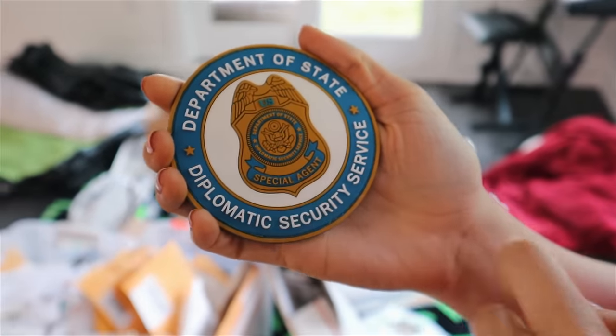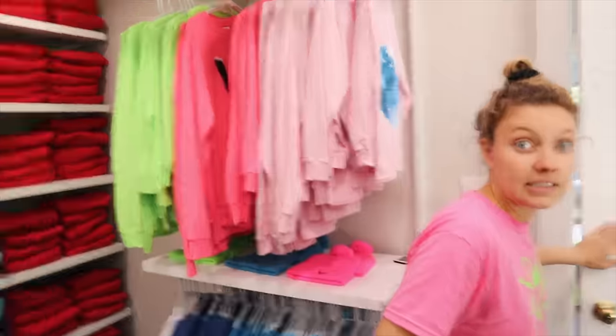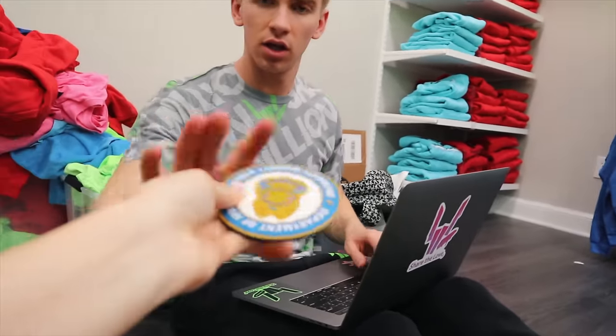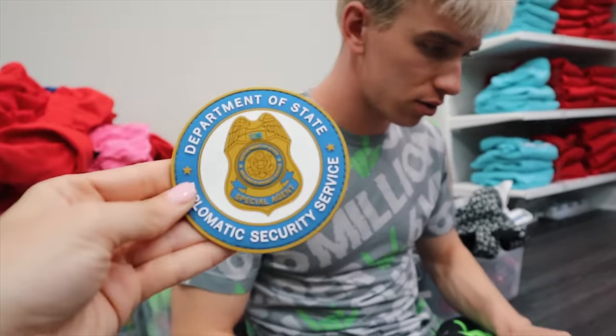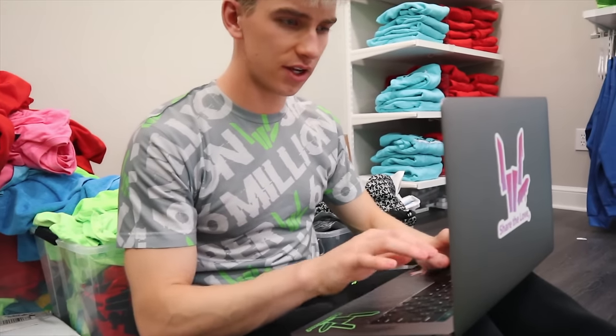Department of State Diplomatic Security Service. Special agent. That person was a special agent. What were they doing at our pond? I don't know. Hang on. Let's head back to the merch room. Let's do a little bit of research as to what this badge is. Definitely closing that door. All right. Let me see that badge real quick. Department of State. It's some sort of badge. Let's look up who this belongs to. This is crazy. Okay, Diplomatic Security Service.